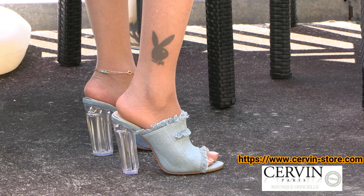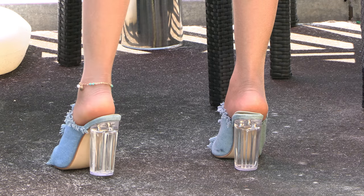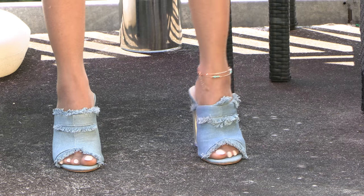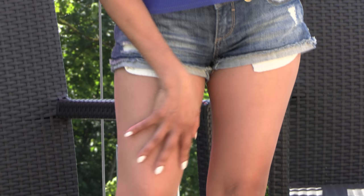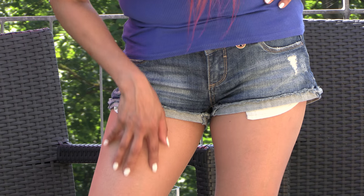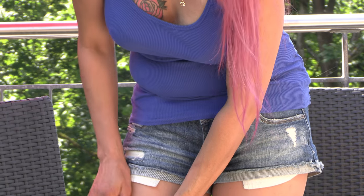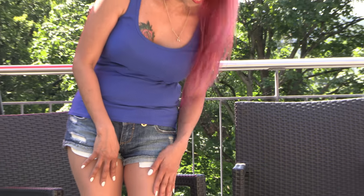Very cute mules, guys. In clear heels, very special. See my nice pantyhose in skin color. Very nice, guys. Very silky and shiny.